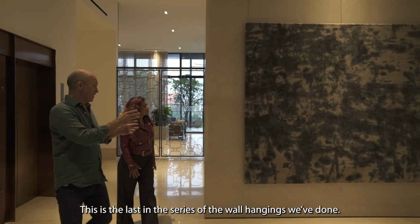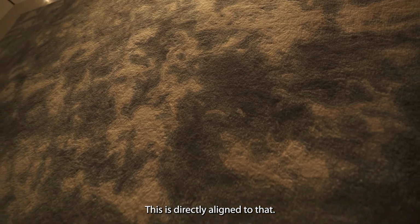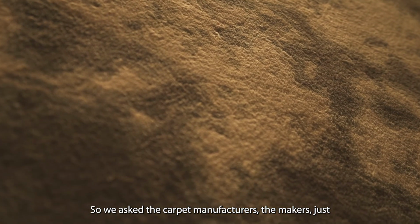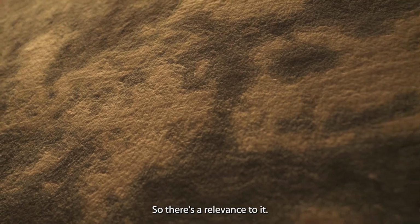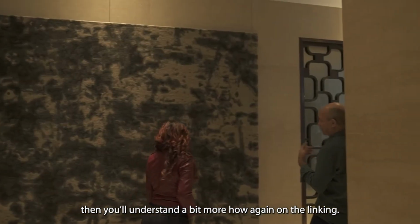This is the last in the series of the wall hangings we've done. And this one, you know the painting, The Galaxy, which you did in your last series with Claudia. This is directly aligned to that. So we asked the carpet manufacturers, the makers, just to take a small portion of the Galaxy painting and to explode it, so there's a relevance to it. But if I show you the artwork now that it was related to, then you'll understand a bit more how, again, on the linking, right?